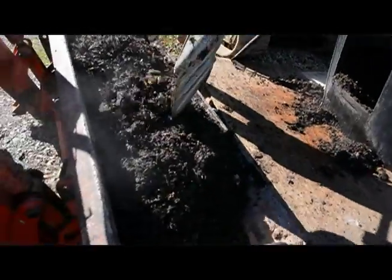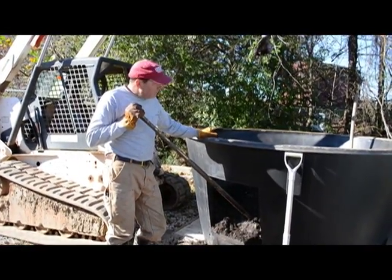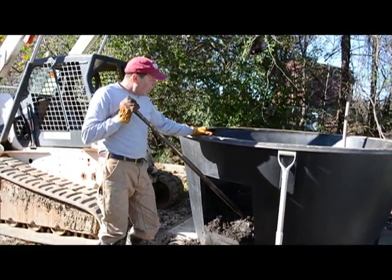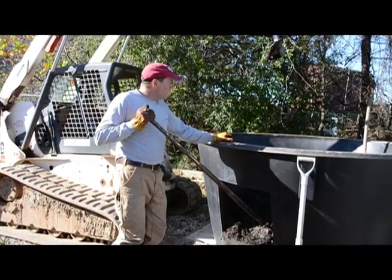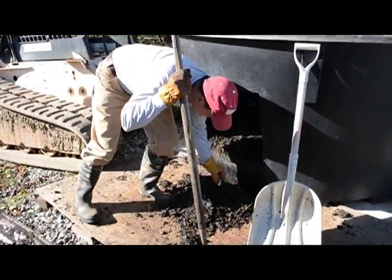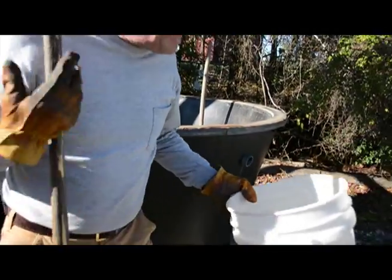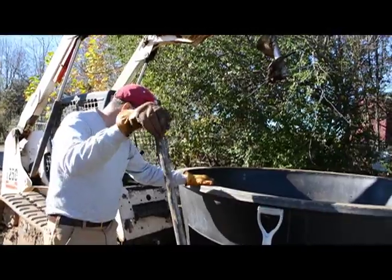This is finished compost, or at least it's finished to the extent that it's reached temperatures hot enough and long enough to be pathogen free. And you can see that I'm pulling out litter. That is sometimes unfortunately introduced into the waste stream. I get it in the compost.